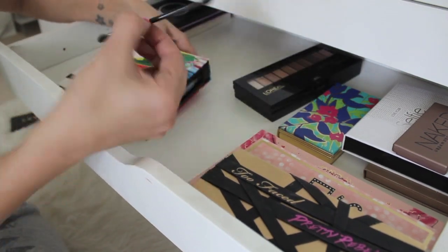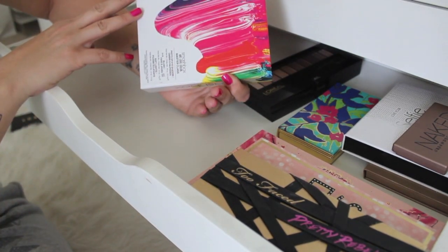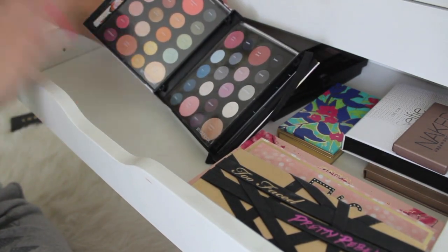And then these, where did this come from? Sorry, the Smashbox, what is this called? Art Love Color Masterclass palette. I think this is such a cool little palette. It looks like a CD case. I really like this.